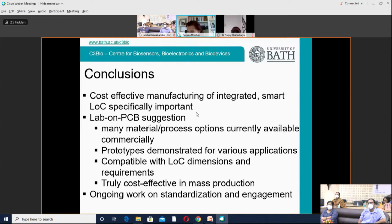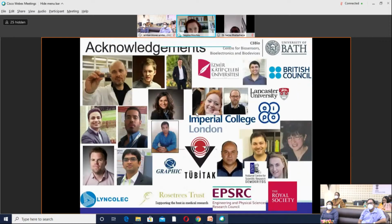We have showcased many prototypes, like I showed you before, for a very broad range of applications. The PCB technology requirements are very compatible with lab on chip at the moment, and the devices are truly cost-effective. There is ongoing work happening, having to do with standardization, further engagement, further deploying this technology, but we are on our way. And I think I'm over time, so basically I would like just to thank everyone and ask you if you have any more questions.